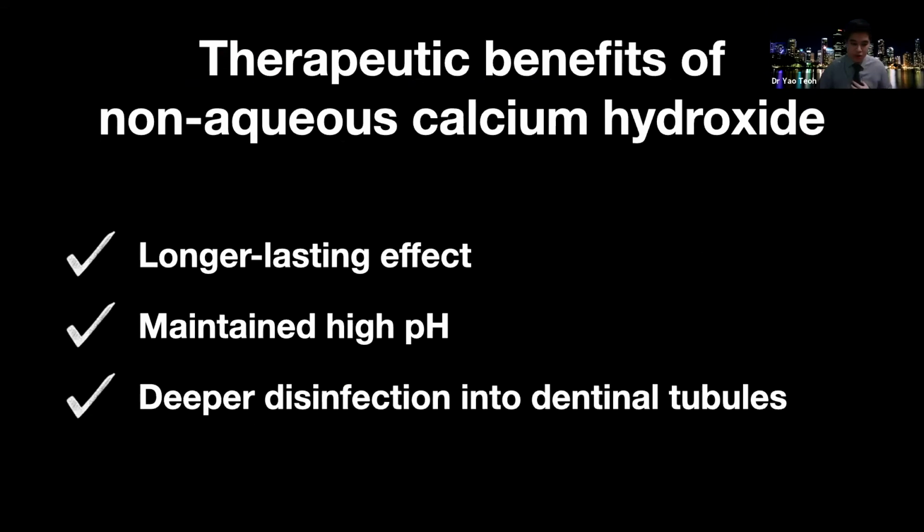So just to briefly summarize some of the therapeutic benefits of a non-aqueous calcium hydroxide. First of all, it has a long-lasting effect, because you get a much higher pH, a much higher hydroxide content. Because it can maintain its pH, imagine as it goes through the dentinal tubules and consistently gets buffered, by the time it gets to the bacteria, it will still be at a therapeutic range. Our hope is for it to be at that 11.5 range, so that it will kill bacteria such as Enterococcus faecalis even at 500 microns.